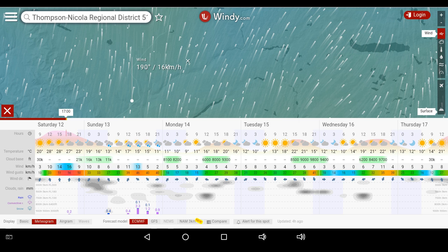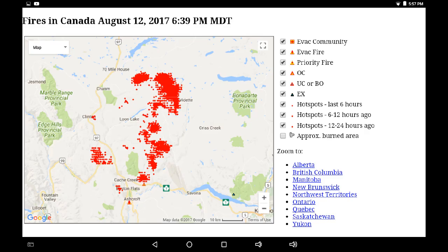The clouds are indicated to be rolling in around 8 p.m. The wind should be still from the south, kind of variable, diminishing. It's going to be cooler and hopefully rain but no lightning.